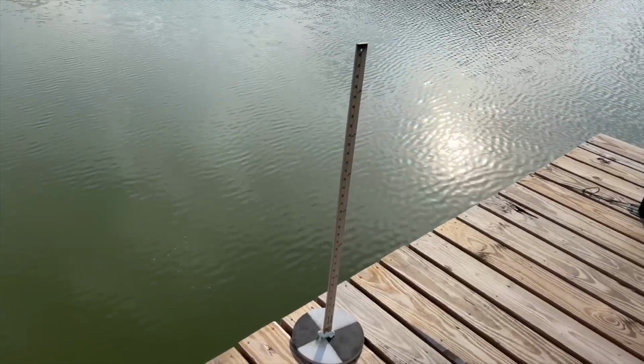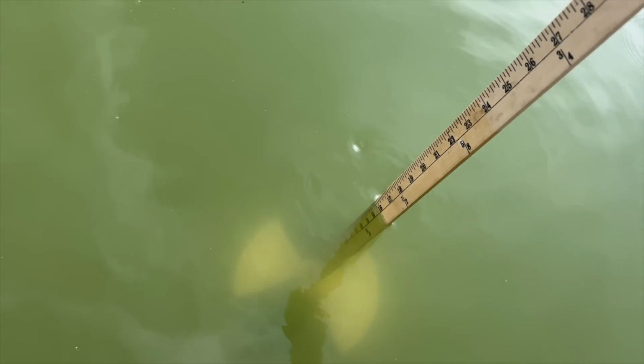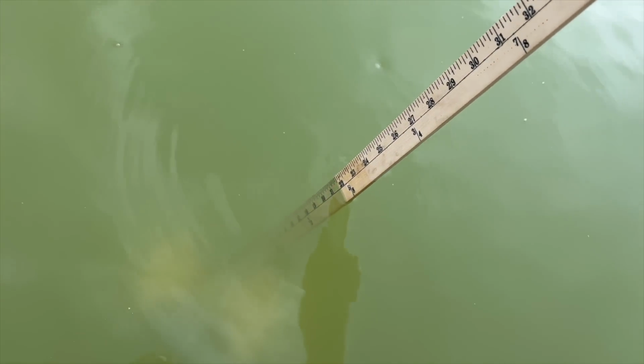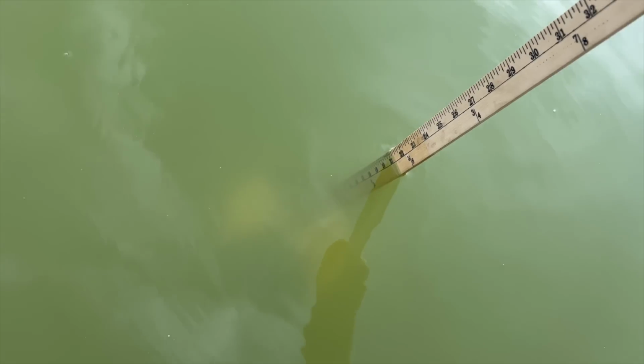Alright, I'm back a few days after fertilizing, and I feel like we've definitely gotten that green algae bloom that we wanted. Let's go ahead and measure the visibility. As soon as the white disappears, that's our visibility. And I think it's somewhere right there around 22, 23 inches. Still need it to darken up just a tad.